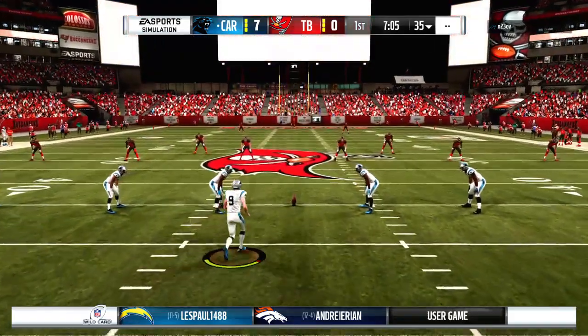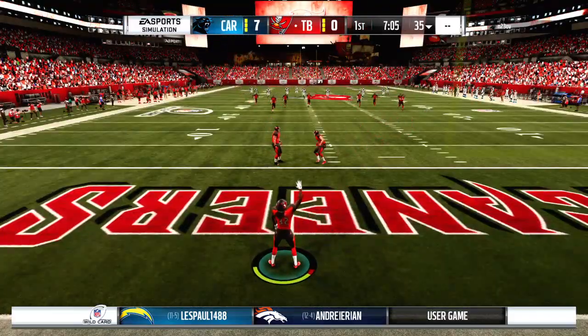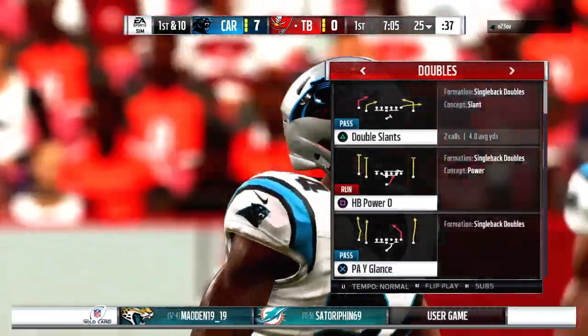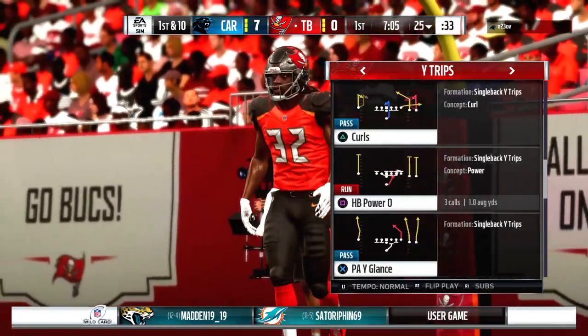Gano out to kick this one away. And this will not be returnable. It's out of the back of the end zone for a touchback. So out come the Bucs now, hoping to do better than they did their last possession when they punted the football.